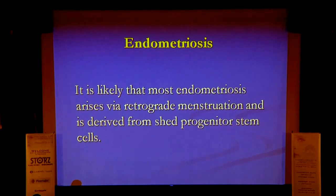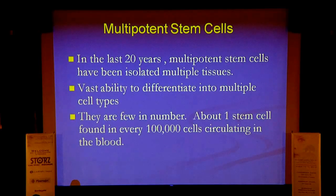So it's probable that most endometriosis that arises through retrograde menstruation comes from these progenitor cells in the endometrium, when they're shed in a retrograde fashion, and then can regenerate an entire endometrium, or an entire endometriosis lesion, within the peritoneal cavity.